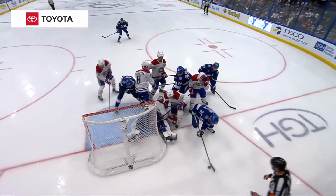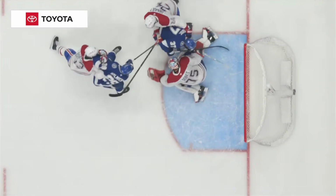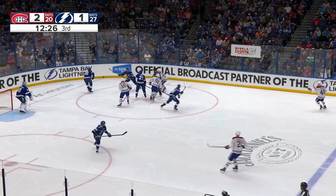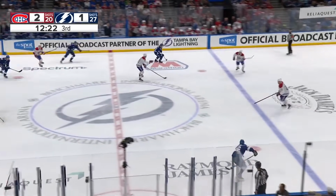Look at Dobish. That's pretty impressive. Yes, he gets help from his guys. And yes, it's the Yanni Gourde group there again. Unreal how many times they've been there. There's the save. Holmberg did. And there's Jacob Fowler, the Florida native from Melbourne, Florida. He started in this building back in December.